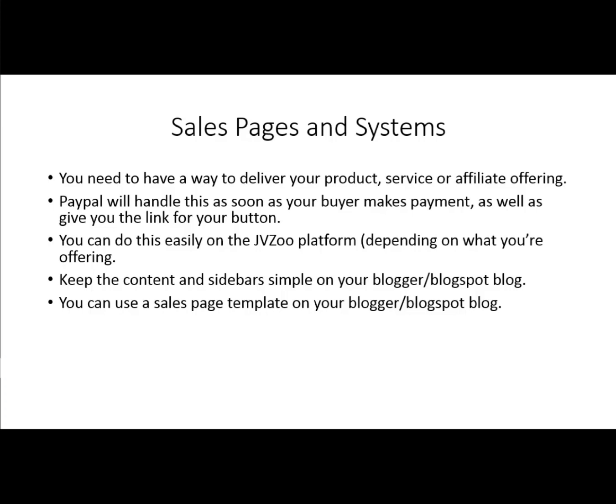I'm going to suggest that you keep it simple. You want to get things started, and you want to use your simple Blogspot blog until you can afford to get your self-hosted WordPress blog. Okay, so I would not bother with a sales page template right away. Go ahead and make your first sale. Use those monies in order then to go ahead and get your self-hosted WordPress blog.